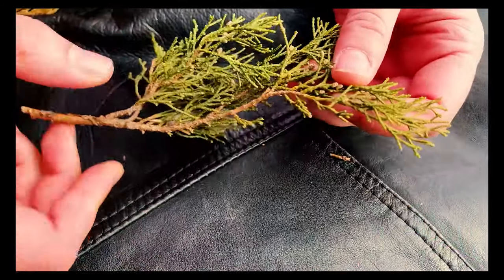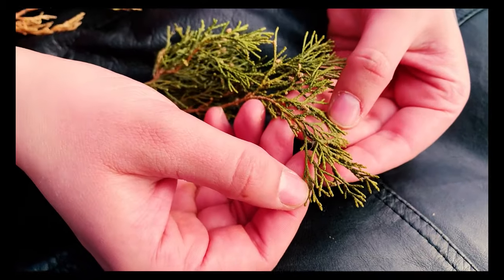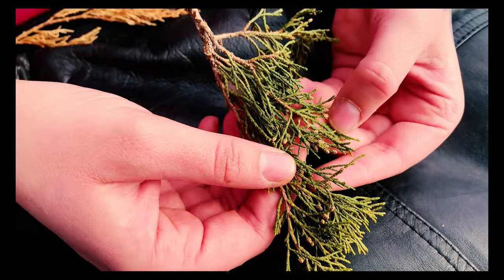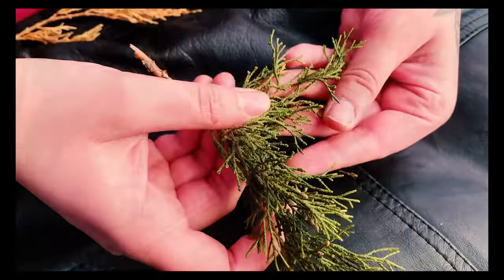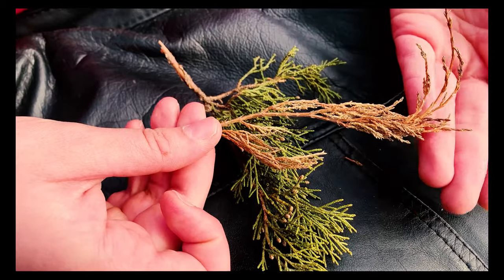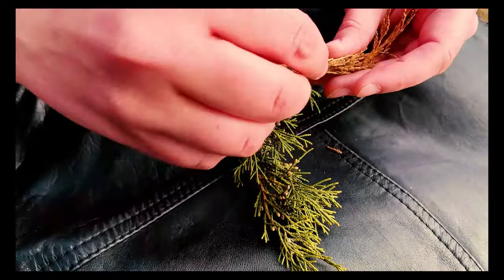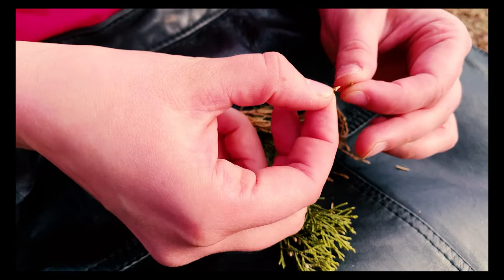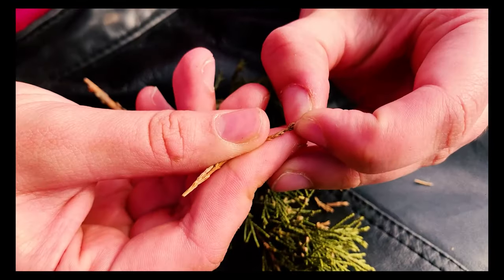Here I found a unique specimen. This one is likely a cypress. You can tell it's a cypress because it has scale-like leaves. Instead of having needles, like the other coniferous trees do, this one has scales and it comes off in little pieces. You can see me pick off those pieces while I'm playing around with this dry one.